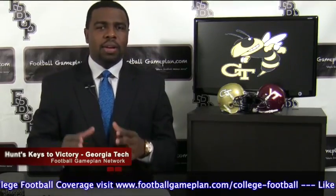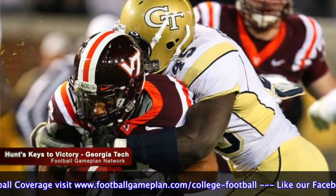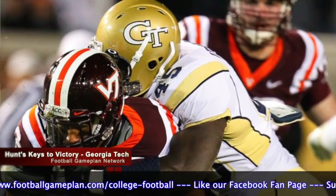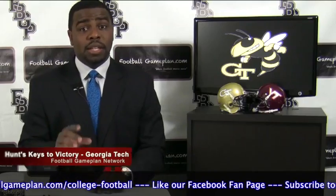And also third down defense. You've got to get Virginia Tech off the field. You want to flush Logan Thomas to one side, force him to play with half a field, and that could bode well for that defense, which is very aggressive, especially at the linebacking corps.